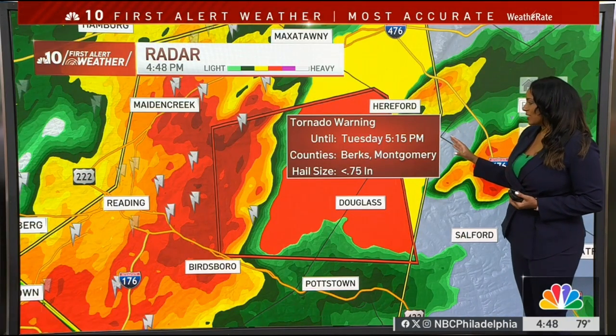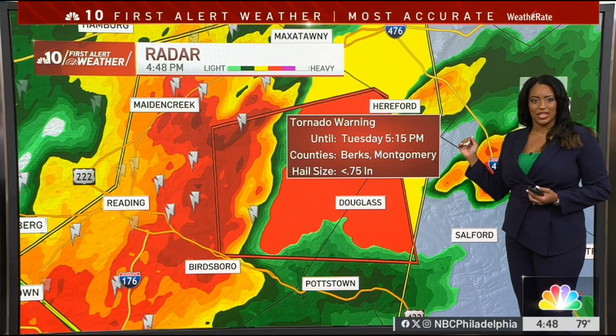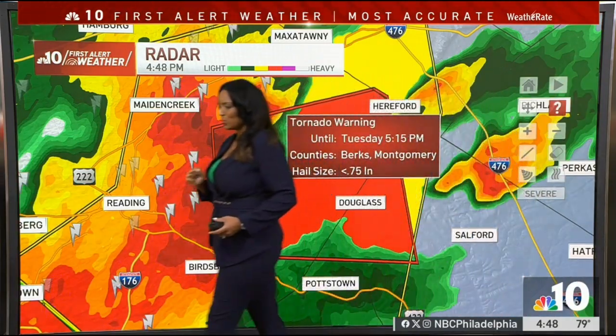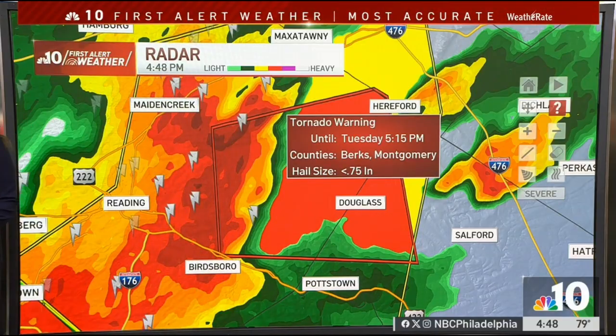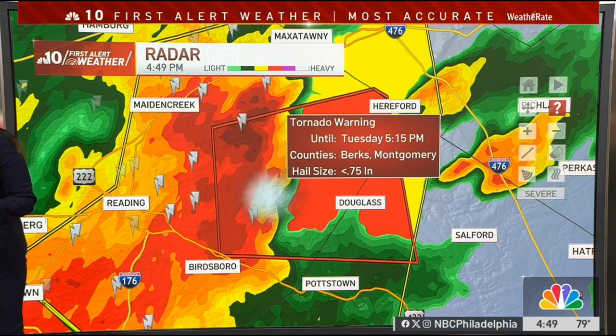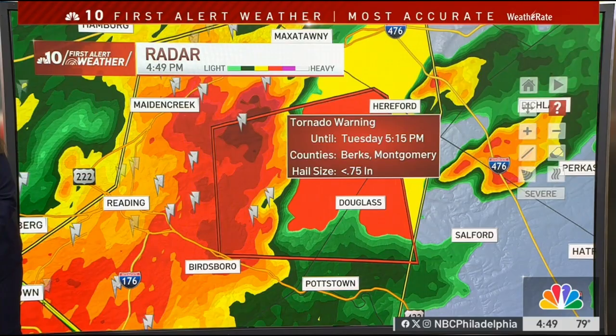This tornado warning is going to stay in effect until 5:15. We have about 30 minutes. This is affecting counties of Berks and Montgomery. I'm going to just walk over here to my laptop so I can start to track this tornado for you. But again, we now are under a tornado warning for parts of Berks and also Montgomery. I want to put a tracker on this and actually start looking at the potential of exactly where this is.